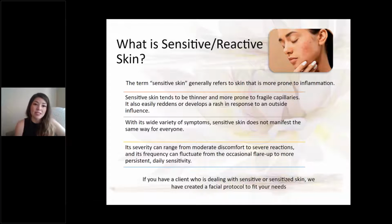So what is sensitive/reactive skin? Sensitive skin generally refers to skin that is more prone to inflammation. So skin that tends to be a little bit more thin, is prone to having fragile capillaries, and also is a little bit more prone to getting red and developing rash in response to outside influences. There's a wide variety of symptoms, so it doesn't always manifest the same way from one client to the other. There's always a different set of symptoms that you can look for. The severity could range from moderate discomfort to severe reactions, and the frequency can really fluctuate depending on that particular client, maybe from just an occasional flare-up to more persistent day-to-day redness or sensitivity.